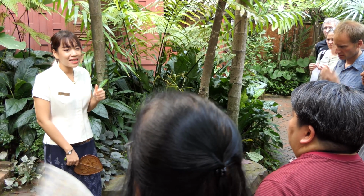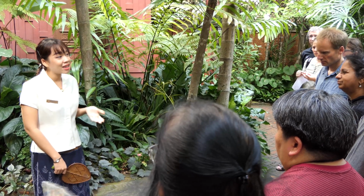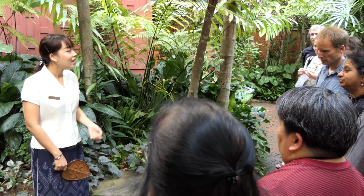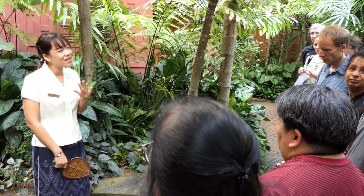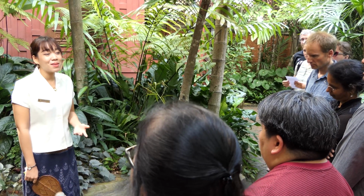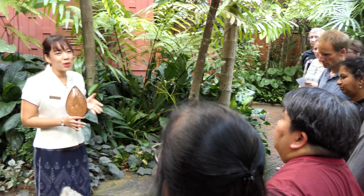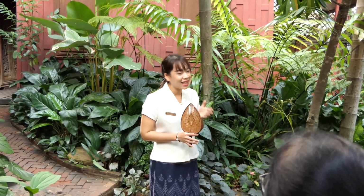But in 1967, Mr. Thompson disappeared without a trace in the Cameron Highlands of Malaysia. Until this day, no one knows what happened to him. So for more information about him, you can read on the ticket. And as we visit his house, you will learn more about Jim Thompson and his collections.